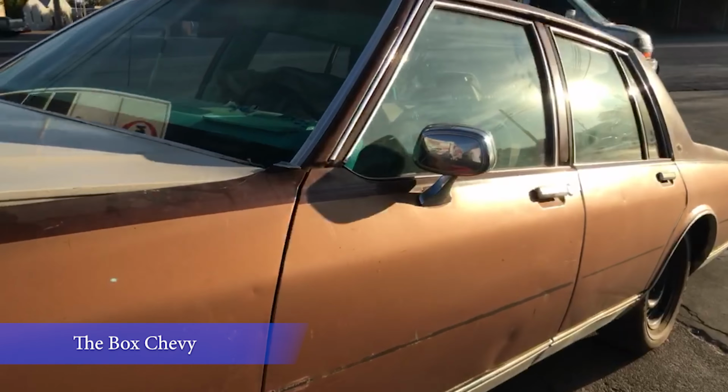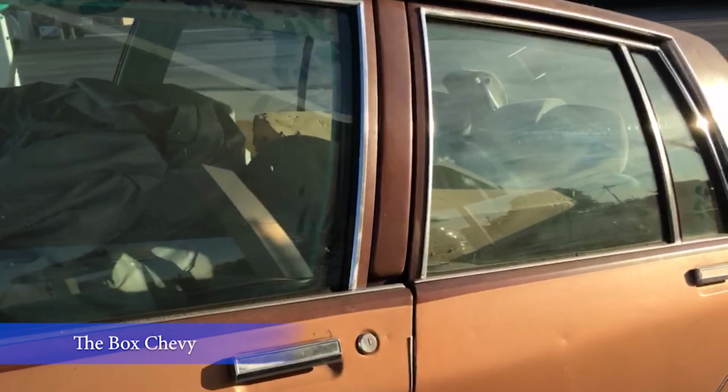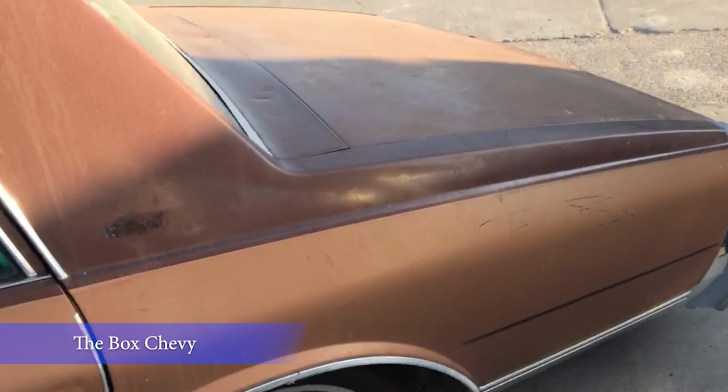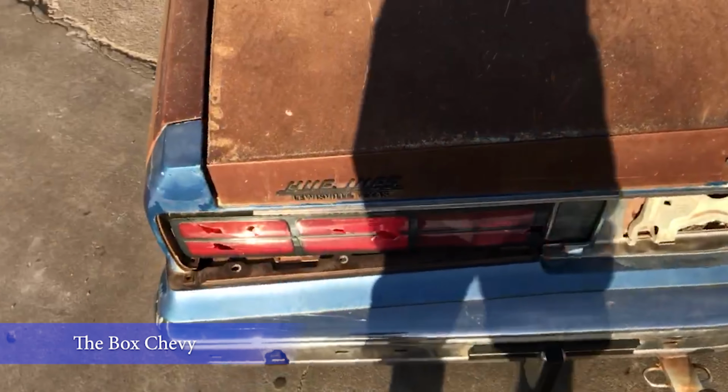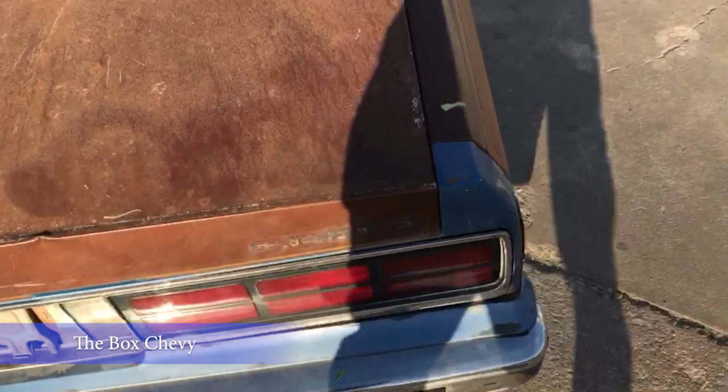As you can see, this is the car that I'm gonna be working on. 1982 Chevy Caprice. Got a lot of parts. I'm gonna be putting the LS in this car. We got tail lights for it. We got all the parts that we need.